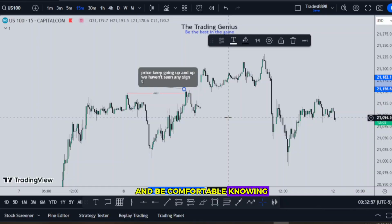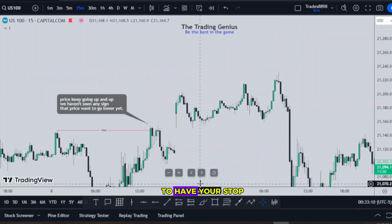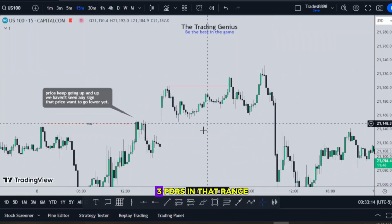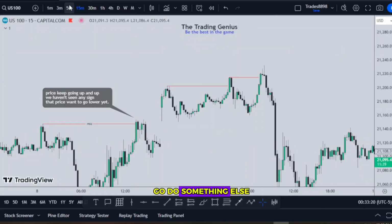And be comfortable knowing that you probably will never see that range, from the initial high being taken out to the Judas swing low, ever traded again the rest of the day. So you don't have to have your stop loss at the low of the day. You can go back 3 PD arrays in that range and put your stop loss there and just let it go.